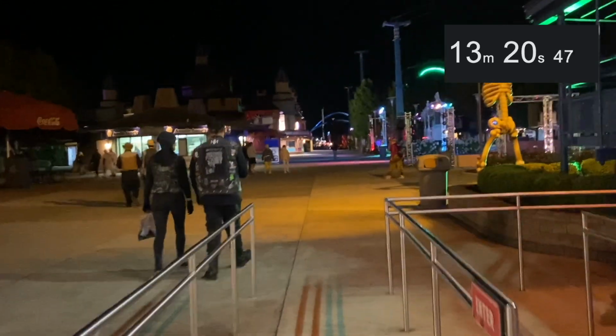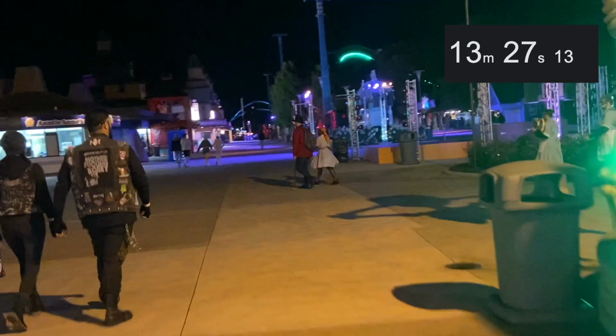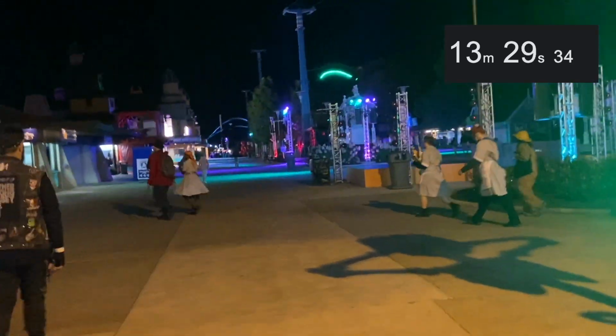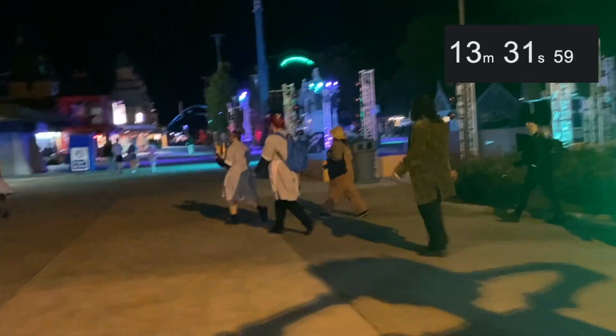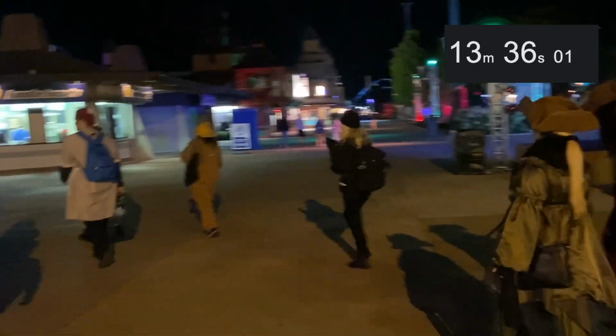We are now on the main midway, but even the main midway takes several minutes to get up to the front of. Also, we see a whole bunch of screamsters who we love, who we adore here at Cedar Point.